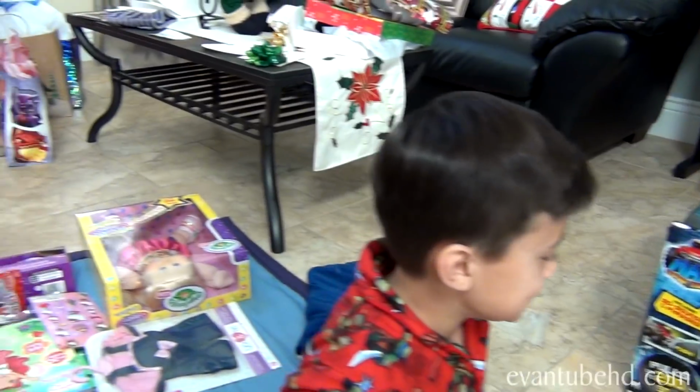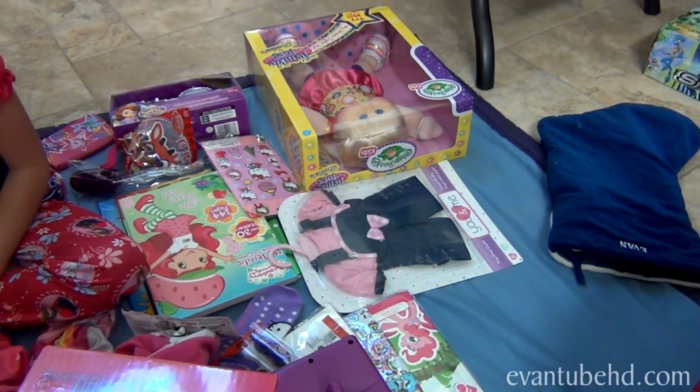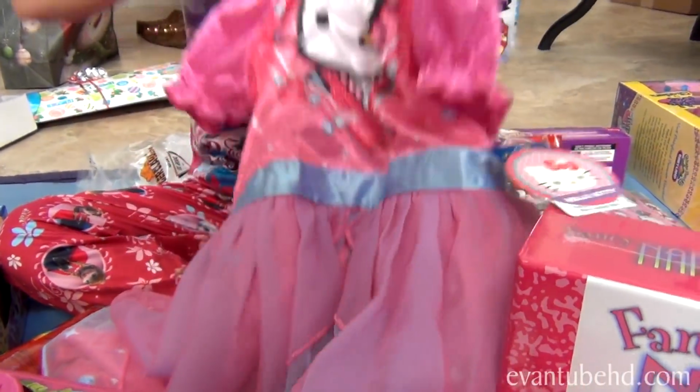And now let's walk over here to Jillian's little display. She's got everything laid out here. Wow, look at all this stuff. There's a lot of pink here. Okay, so what did you get here? I got some Hello Kitty nightgown. The Hello Kitty nightgown, cool.